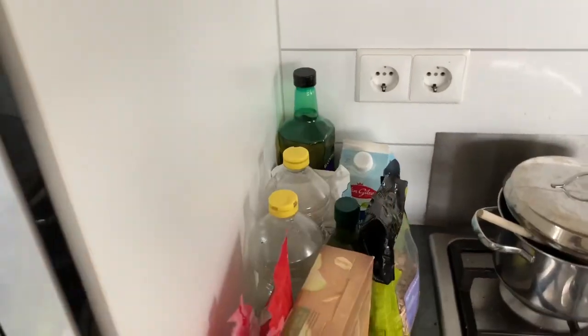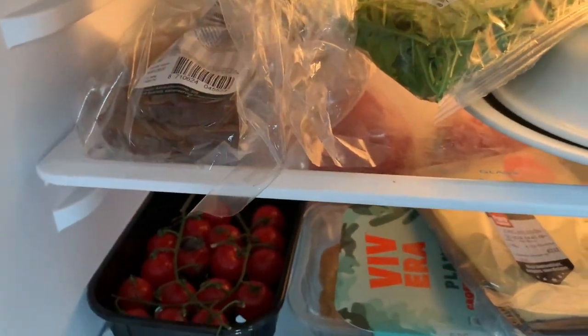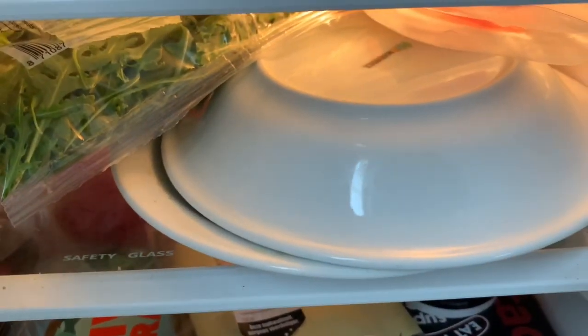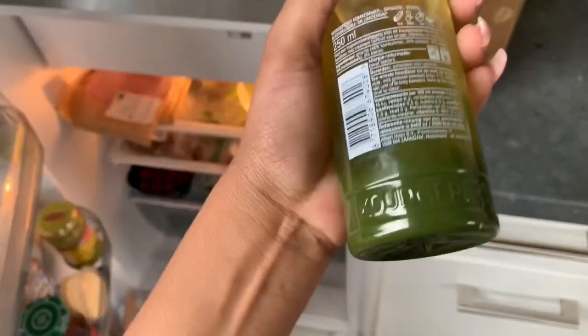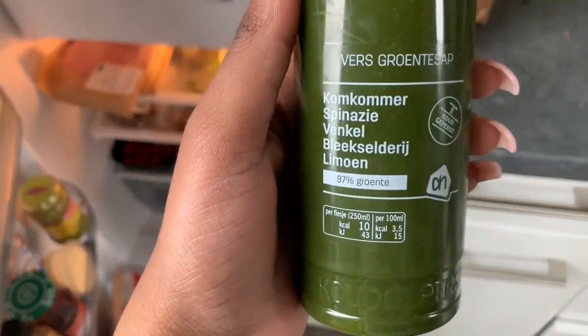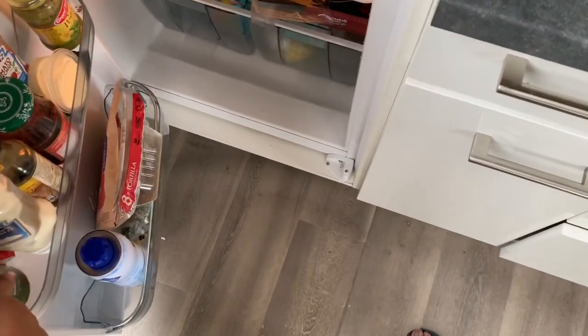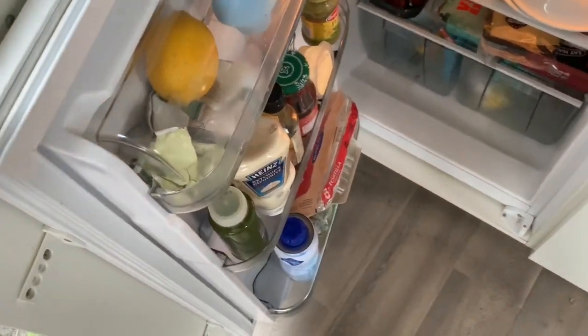I have to pack my olive oil and my very empty shelf. I have bread in the fridge because I don't want it to go bad, and then I have arugula. I tried to make banana pancakes, horrible. Okay, I also have this. I was trying to be cute when I got this, but it's nasty, so I don't know if I'm ever gonna have that. And my mayo and my teriyaki sauce.